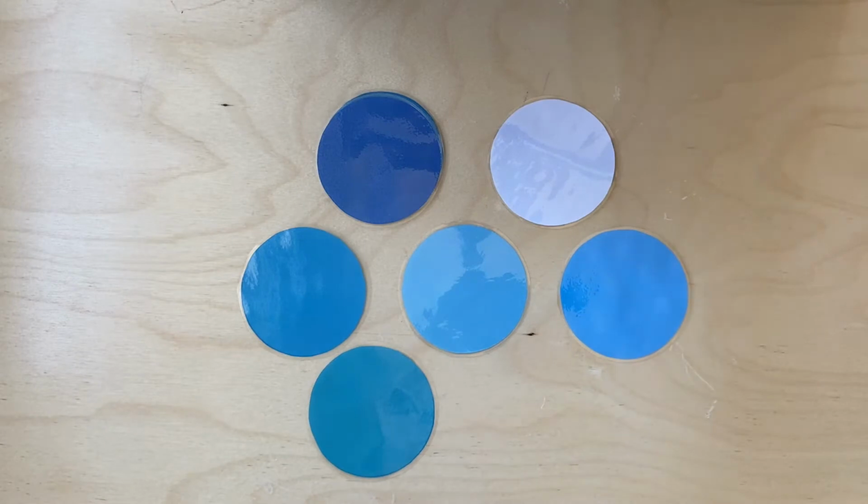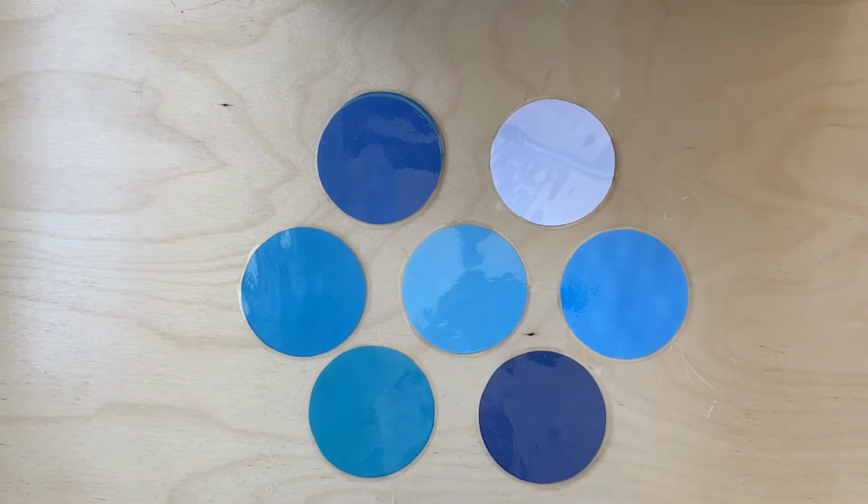How about this one? Is that the color blue? It might be a little tricky to see on the screen, but it is a very, very faint shade of blue. And lastly, is that the color blue? It is. Now take a look at all of these different color blues. They are all the color blue, but they're different shades of the color blue. So one shade of blue might look like the sky, and maybe another shade of blue might look like the water, but they are all the color blue.